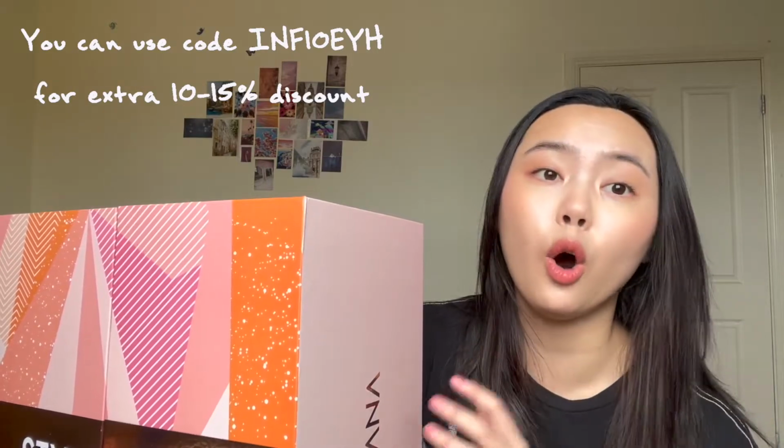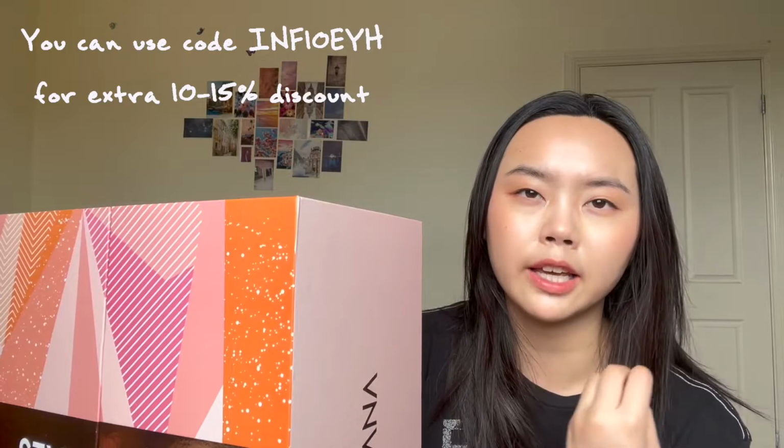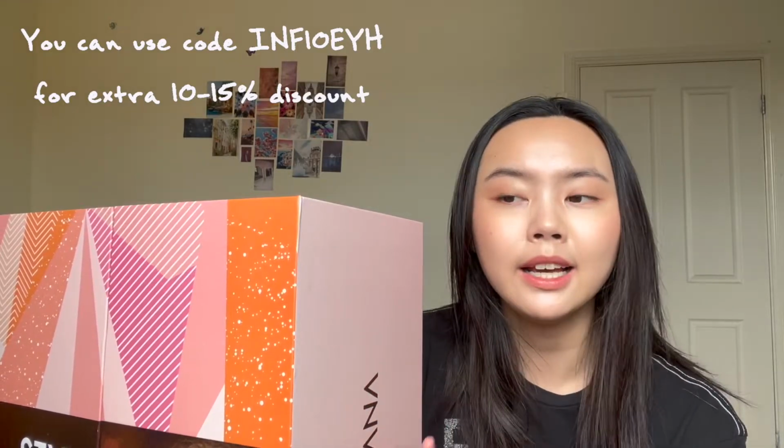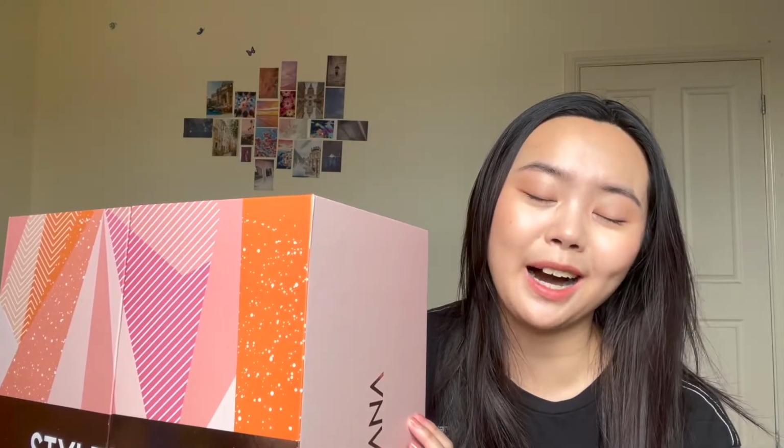You can definitely make a whole routine out of it, morning and evening. And I do like the makeup products they included in there, even though there weren't that many. I think it's good because anyone can use those products, right? A lip product, and the concealer, I think you can still use it for brightening or correcting, etc. So not too bad. Overall, I do like this box and I really enjoyed unboxing it with you guys.